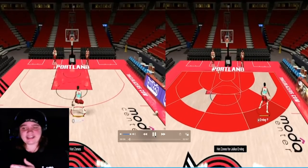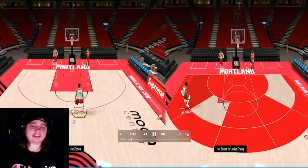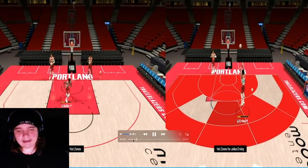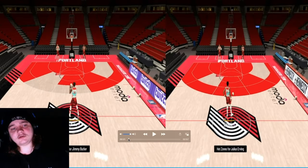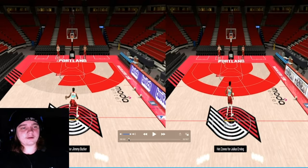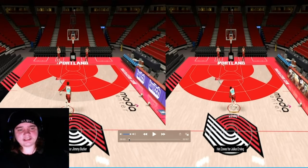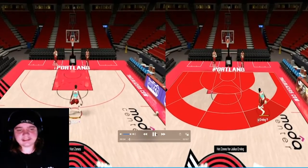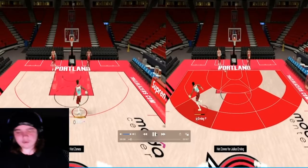So coming into freestyle, man, as you see, hot zones. Jimmy Butler has less hot zones than Julius Erving. Julius Erving is only missing 2 in the mid-range. If you go back and look at Jimmy Butler's, he is missing 2 on the 3-point arc and 2 mid-range. While Julius Erving is only missing 2 mid-range hot spots. That is the difference between them. With hot spots, Julius Erving does have more.